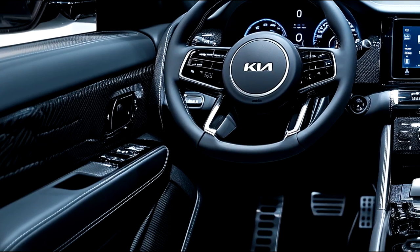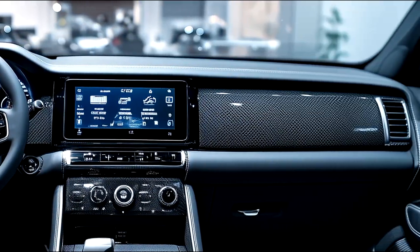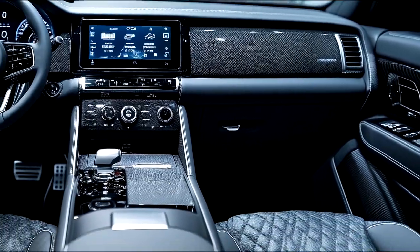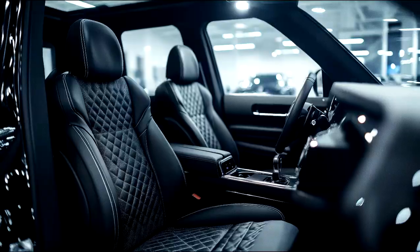The tech-forward cabin is highlighted by a 12.3-inch digital instrument cluster and a state-of-the-art infotainment system with a massive 15-inch touchscreen. With wireless Apple CarPlay, Android Auto, and Kia's latest connected services, staying informed and entertained has never been easier.